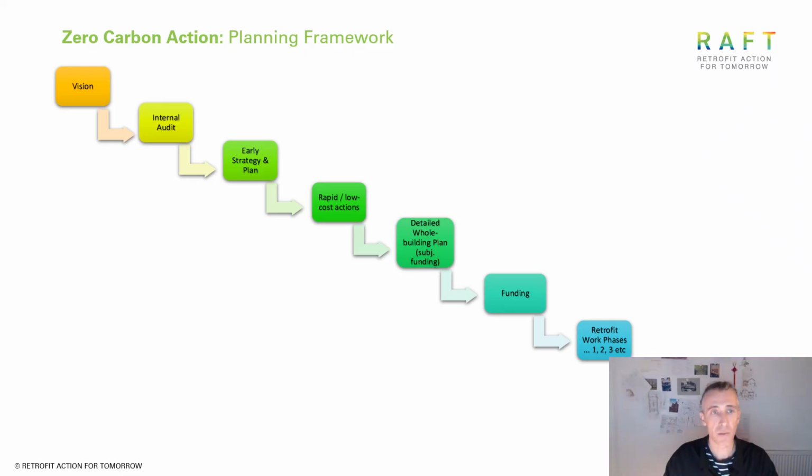So finally, just want to share a very quick planning framework. This shows sort of early stages of having a vision towards 2030 in a series of steps running through to achieving 2030 ambitions.